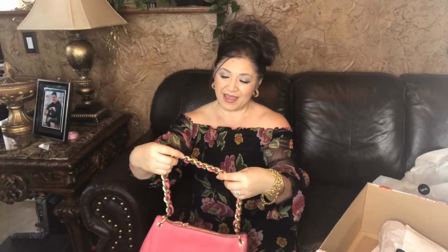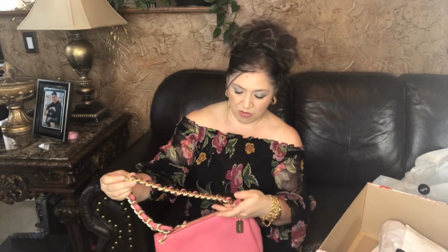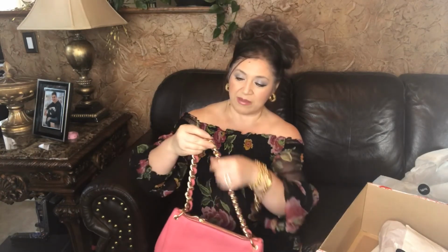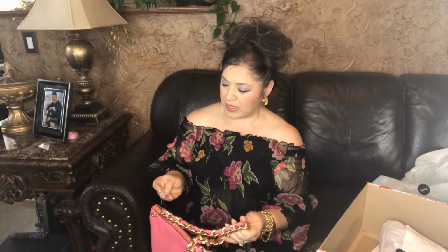But anyway, look at this strap, you guys. Look at this strap. I absolutely love it. As big as it is, you would think that this is very heavy, but it's really not. So it's a beautiful gold with the pink interwoven into it. The color says pink ruby.